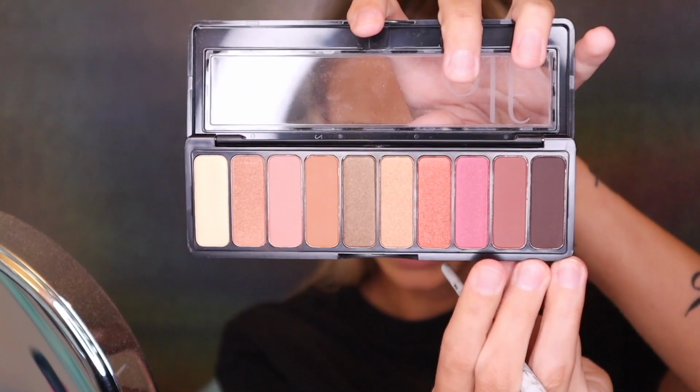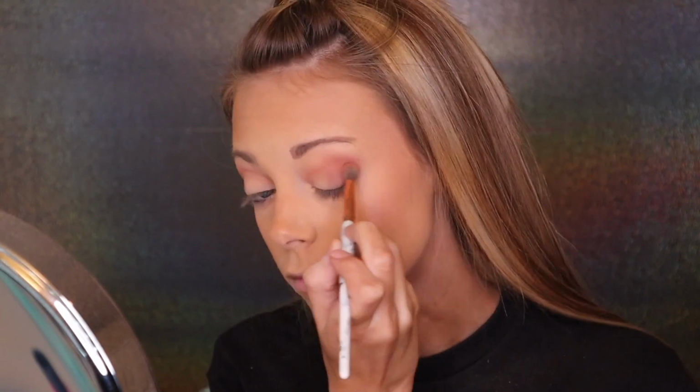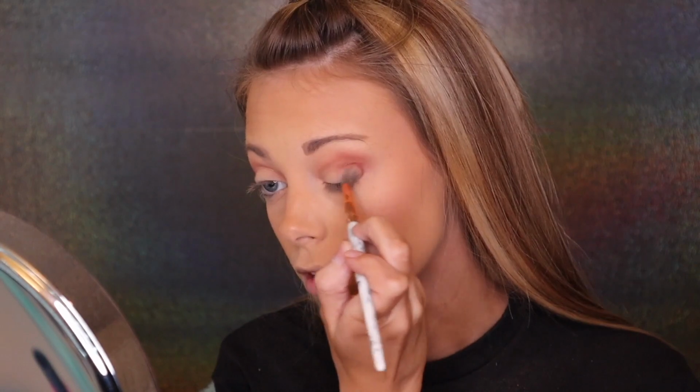On that same brush, I'm going to take this shade right here. I'm just trying to deepen up this corner. I'm really impressed by this. Okay, so that's what we're looking like so far. Y'all, this is really nice. I see why this got such good reviews.